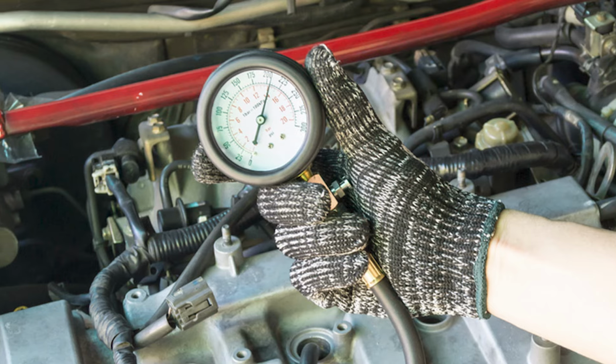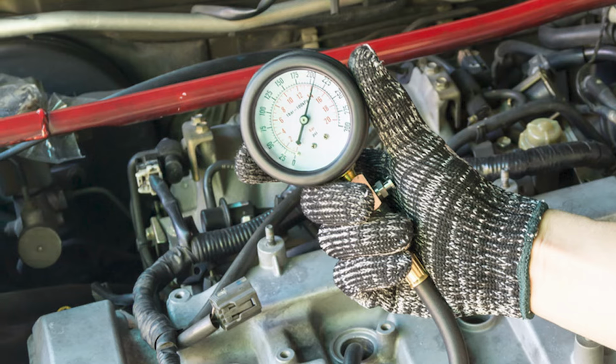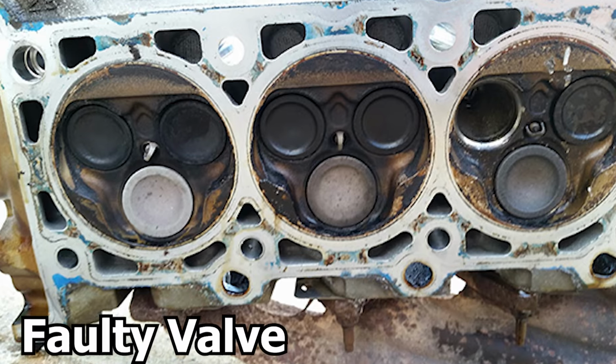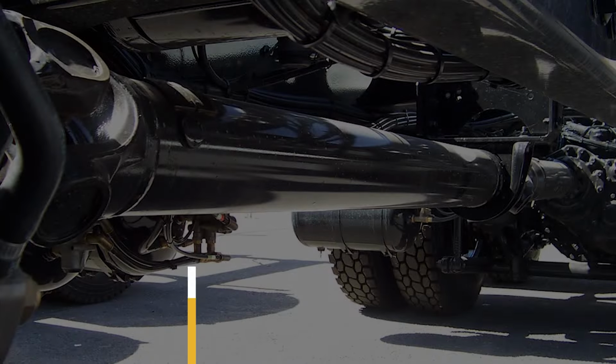To check compression levels, use a pressure gauge. This test quickly shows if there are problems like a damaged piston, a faulty valve, or a cracked engine block causing low compression. Reason number 6.